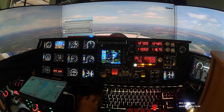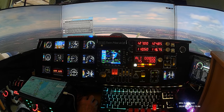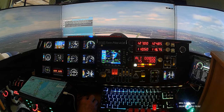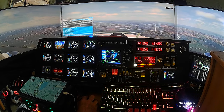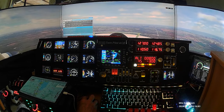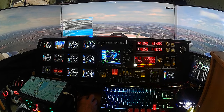Cessna 7 Delta Uniform, traffic alert. 7 o'clock, less than 1 mile, 7,100 feet, Boeing. Report them in sight. FedEx 1202 heavy, traffic off your right, level at 4,000, southwest, 757, 5 miles. Traffic alert. FedEx 1217 heavy, traffic 1 o'clock, 7 miles, southwest, level at 4,000. Cessna 7 Delta Uniform, traffic in sight.